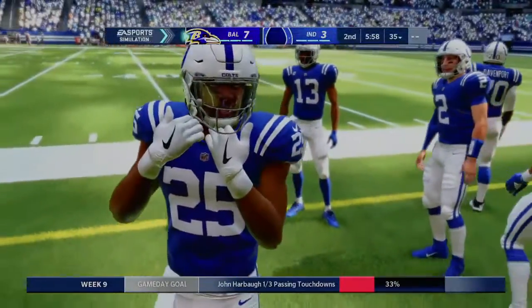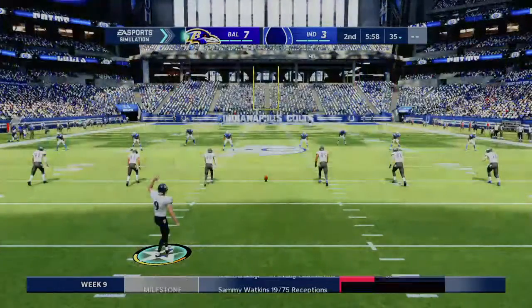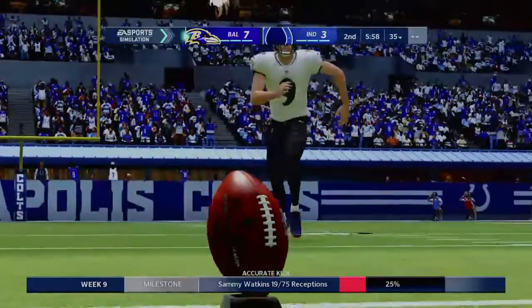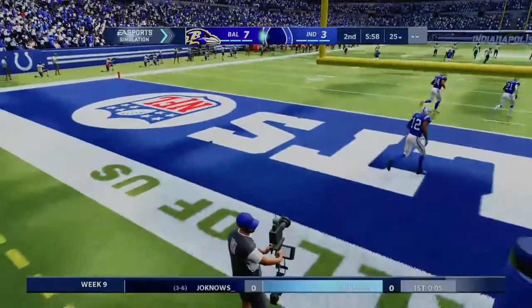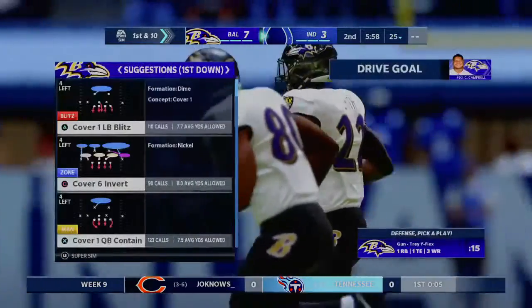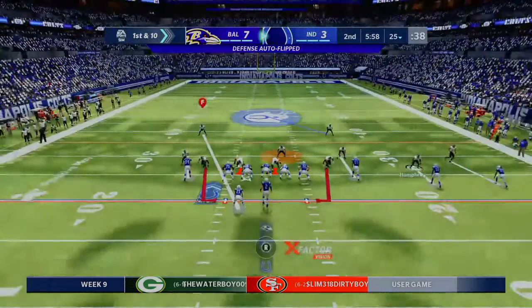So that winds up a 7-play drive all told, and it's capped off with a Ravens touchdown. Justin Tucker to kick off for Baltimore. Tucker now to kick it away following the touchdown. And that'll carry over the back line of the end zone for a touchback. Their own 25-yard line. Second drive coming up here for the Indianapolis Colts.